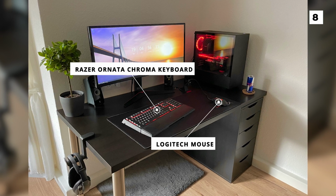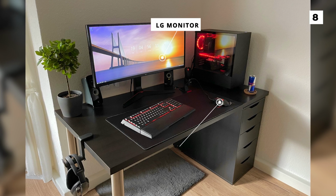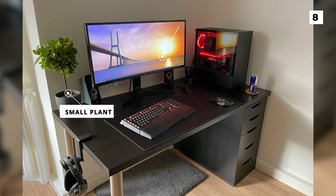Whilst they only have one monitor, it does appear to be a fairly large LG monitor that spans a very decent amount of desk. While I like the small plant to the left of the monitor, I would love to see a little bit more decoration around this setup.